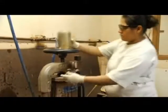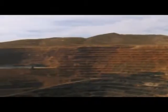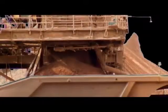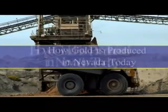Quite often, deposits mined today contain only microscopic bits of gold invisible to the naked eye. So many tons of rock have to be mined and processed to produce gold that you can see and use. That's why modern gold mines are typically large. It's also why so many people work at the mines. Today, we're going to show you an active modern gold mine.